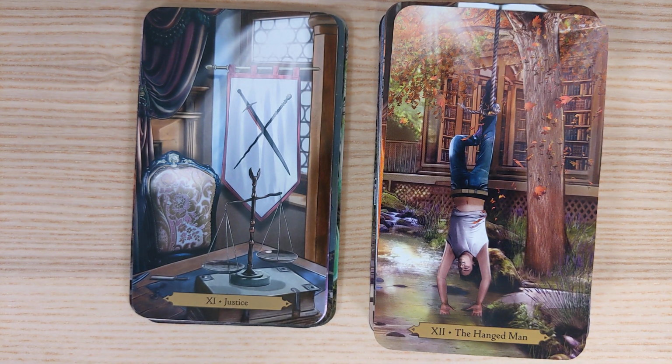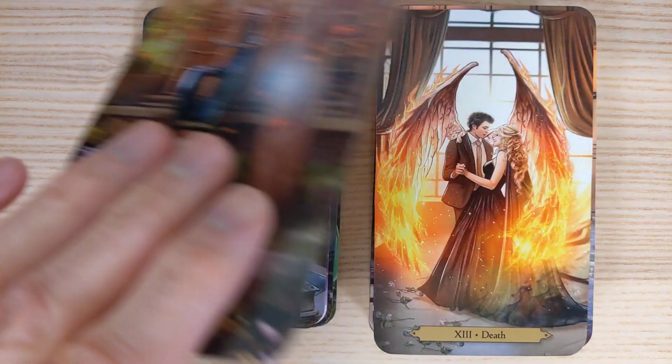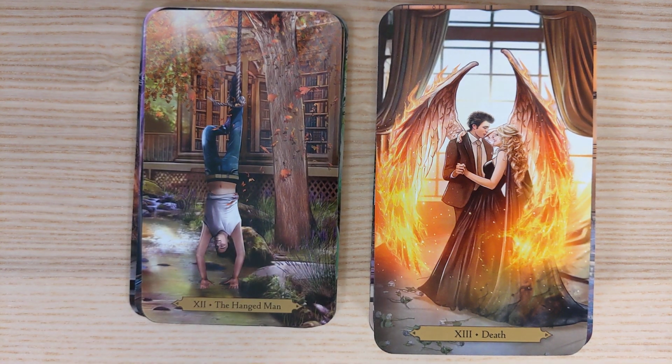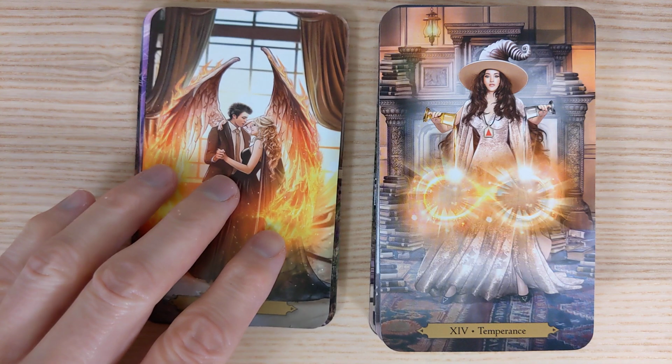The Hanged Man. The Hanged Man, is that blood? Or, no, there's leaves. Sorry, the leaves falling off, but it just looks weird on his shirt. I think those are leaves. Huh, interesting interpretation of the Hanged Man. And Death. Wow. Death is really being embraced here. It's almost like she made a deal with the devil here, maybe for a relationship.